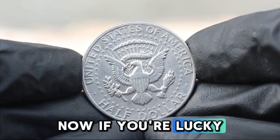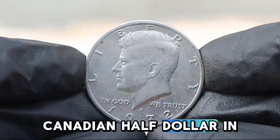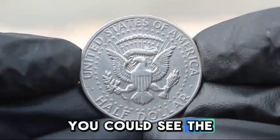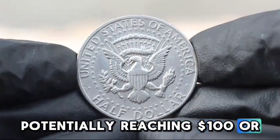Now, if you're lucky enough to find a 1972 Canadian half dollar in even better condition, say in about uncirculated or uncirculated grade, you could see the value increase significantly, potentially reaching $100 or more.